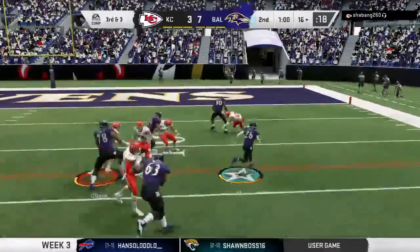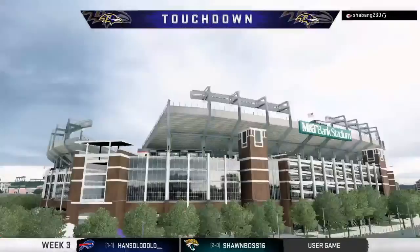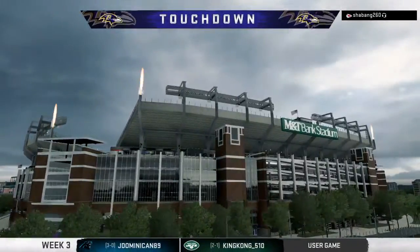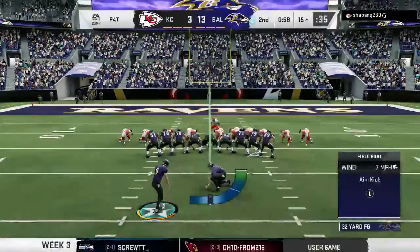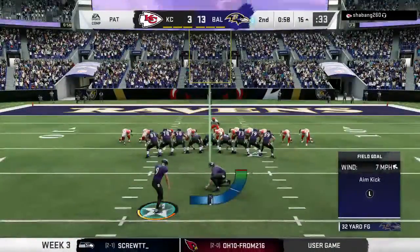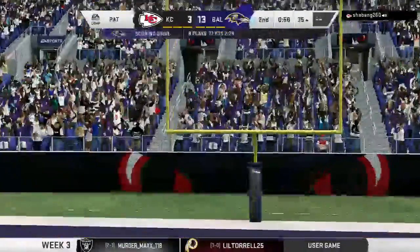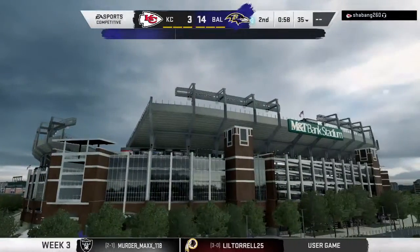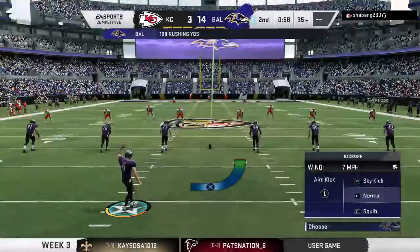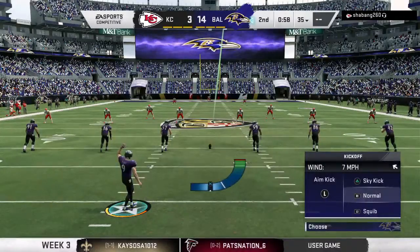They'll try and run for it with Hill. And he is into the end zone for a Baltimore touchdown. Justice Hill, his 6th touchdown of the season as the Ravens push further out in front. Tucker able to connect on the extra point, and that pushes the lead up to 11. Ravens 14, Chiefs 3. Justin Tucker to kick off.